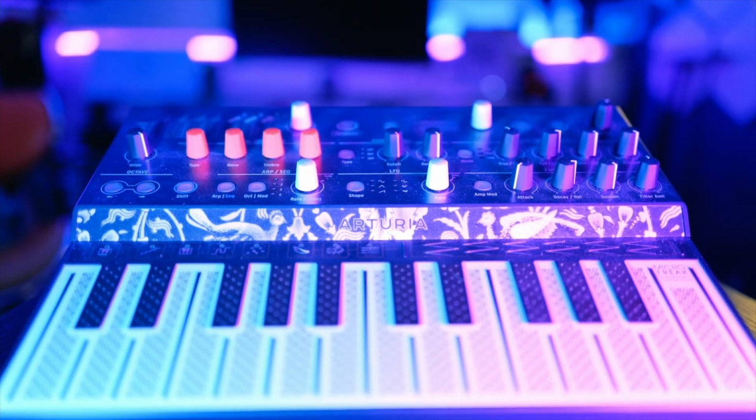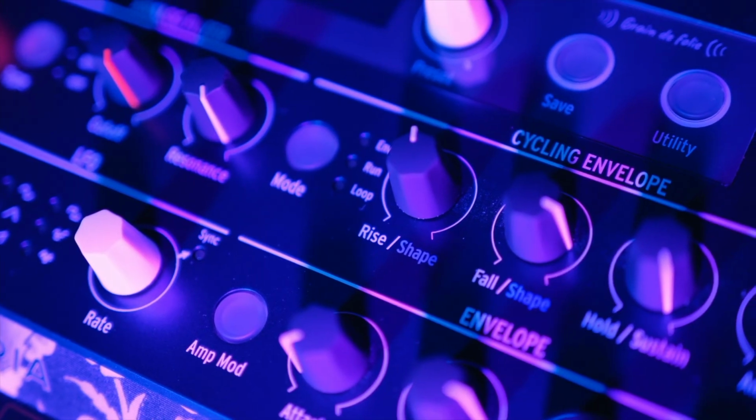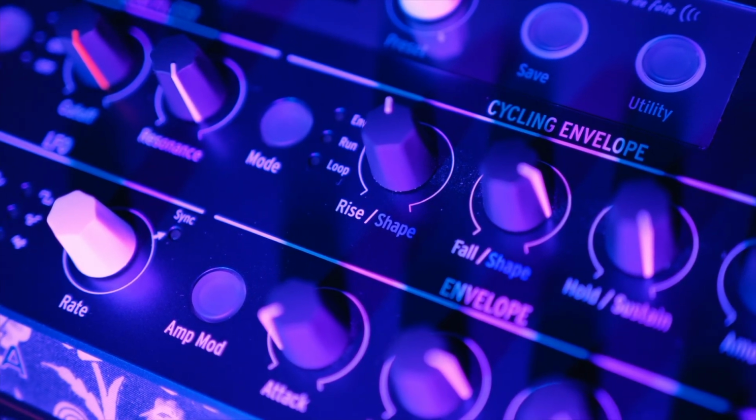I ended up on the Micro Freak just because all the things I was hearing I really liked, and it was just a little different, you know. And I did want to keep it on that $500 range mark just in case I decided it wasn't for me. I even went and got this off Amazon and got it used.